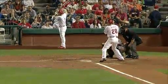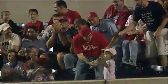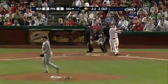Someone else gets a ball. Boy, he just missed that ball as it fouls that ball. Oh, nice grab. That's a really good grab. She says, well, let me have it. Let me have it, Dad. Thanks. Well, here it goes.